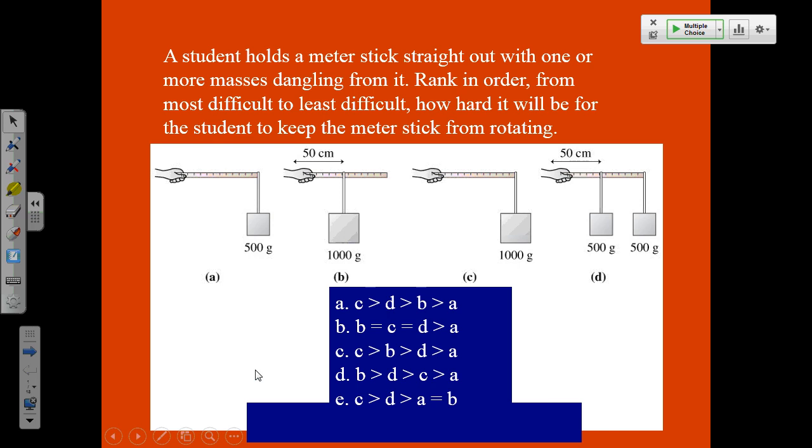So here, a student holds a meter stick straight out with one or more masses dangling from it. I want you to rank these in order from most to least difficult. That is, the one that has the most torque to the one that has the least torque.